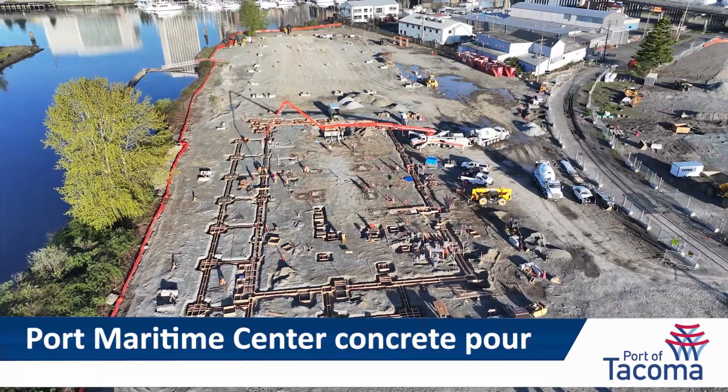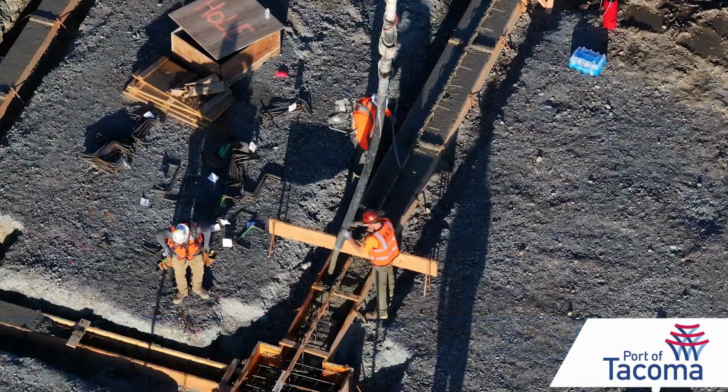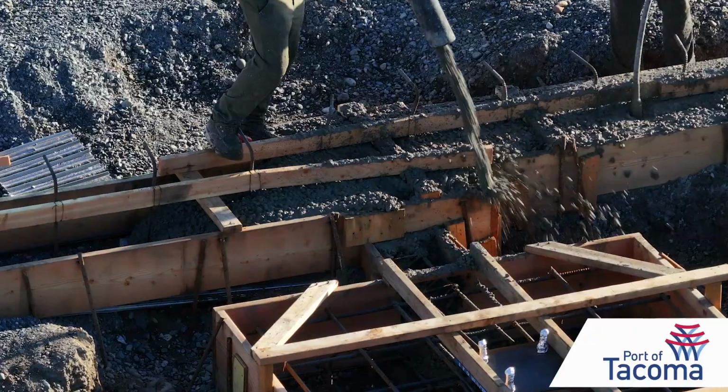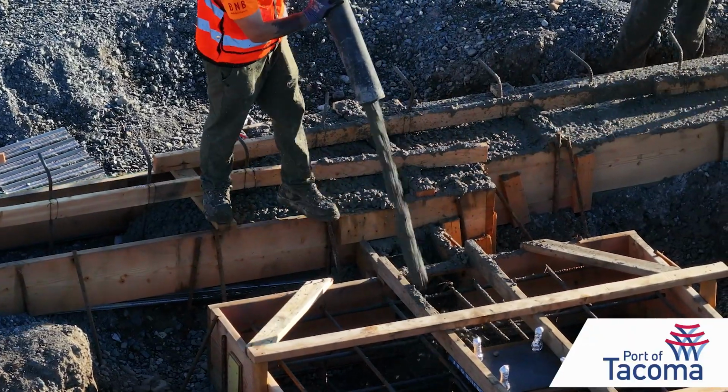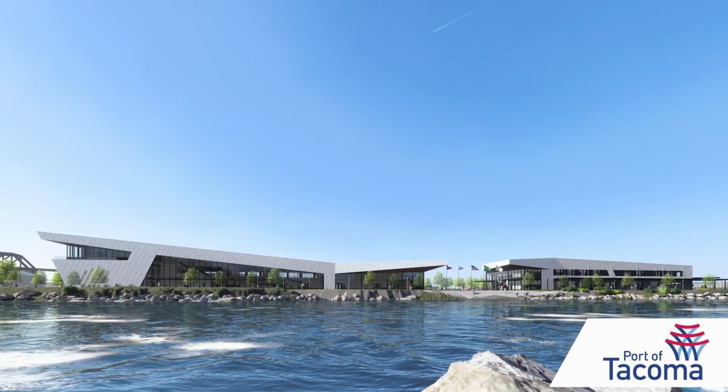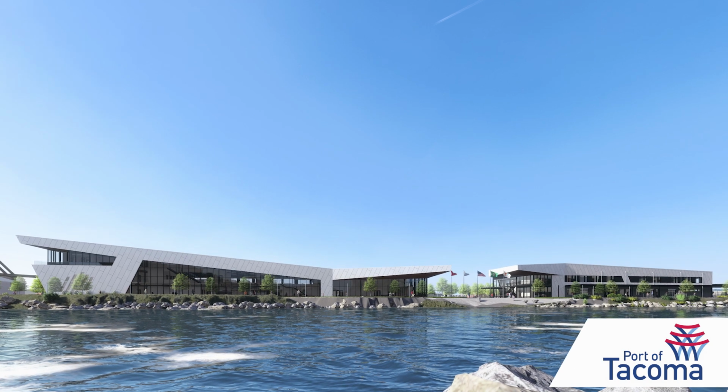In April, crews from BN Builders did a major concrete pour for the foundation of Tacoma Public Schools' Maritime 253 Skills Center. The Career and Technical Education building will be next door to a new Port Business Center.